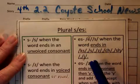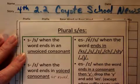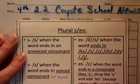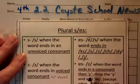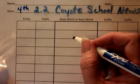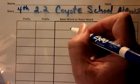If the word ends in an X, the S, Z, Ch, Sh, or J sound, we will add the ES, and it will say the short E sound and the S. And then just looking over your list, we don't have any that have a Y at the end of the base word, so we won't have to worry about this part of the plural. Now some of the words on your list are unusual, so I've got them grouped by the plural type, if that makes sense. So let's jump into our list.